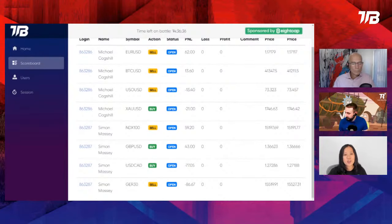So now, what we're looking for is the trade that you think is kind of like the YOLO trade, the trade that you think is really going to set you apart at the end of the week, because we do a tally on Trading Battle Day. We do a tally a week later. Let's take a look at what your favorite trade, Simon, is to leave us with for the rest of the week.